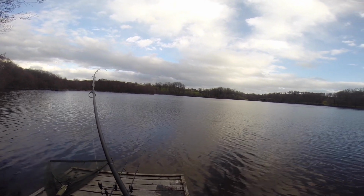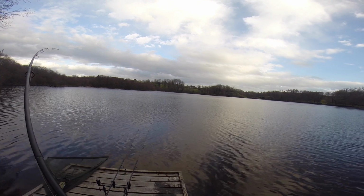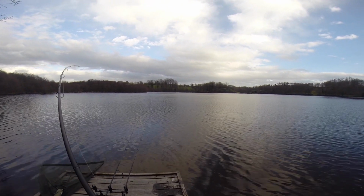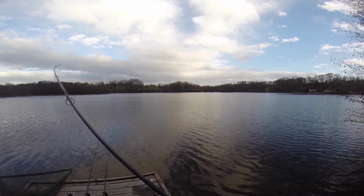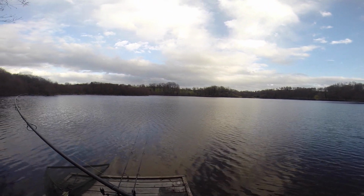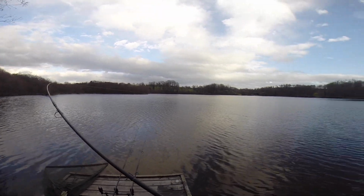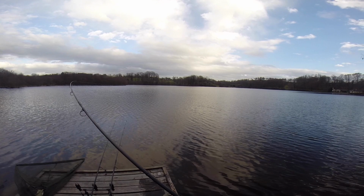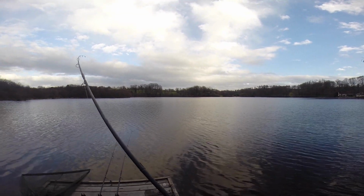The only trouble in this shallow water is they tend to kite rather than steam off in any direction. They just kite right round the swim. I mean, there's a fair bit of room for them to go. The guy who's in next door, he had one this morning that literally went across all three of these. And I just see this line cutting across the swim. But it was all okay. All ended up okay.